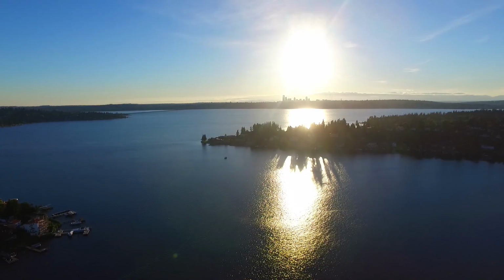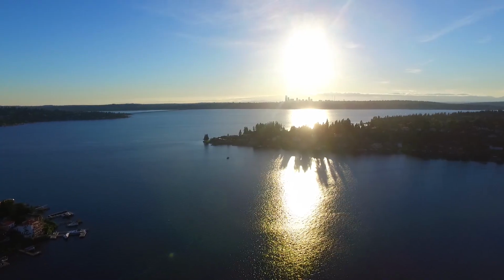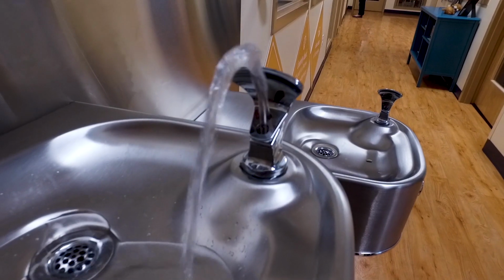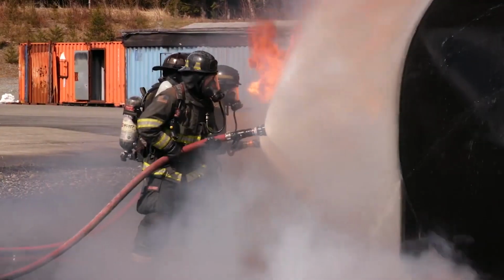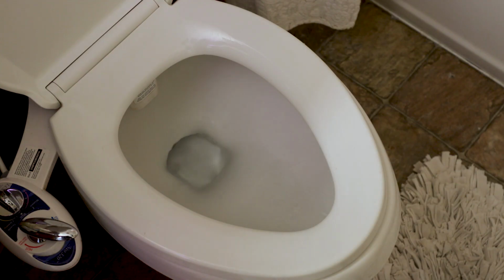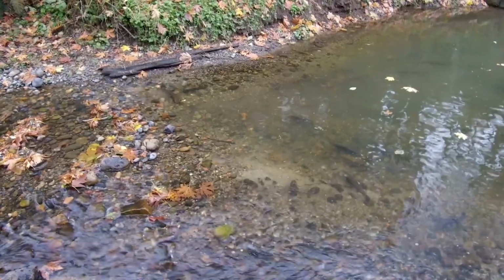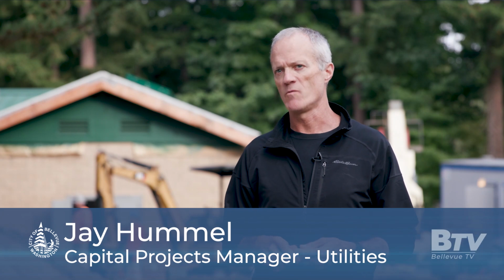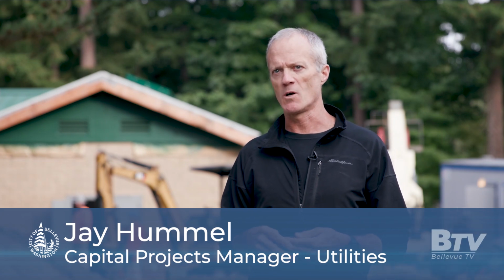The work that we do in utilities is important for everybody that lives in the city. From having safe drinking water, having reliable water to fight fires, and to have proper waste collection systems. Those add to our health, our safety, and our quality of life. That's why we need to invest the money that we do within our utility system to replace aging infrastructure that's wearing out or that could have problems down the road, or for the growth that we have.